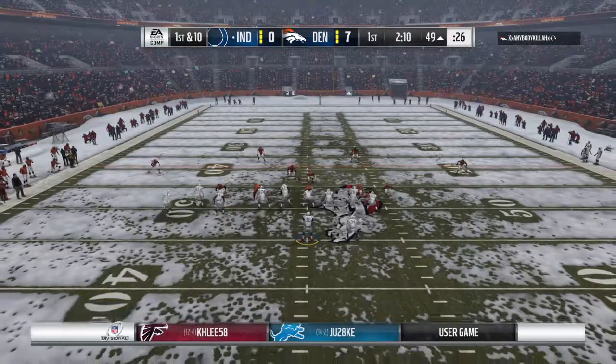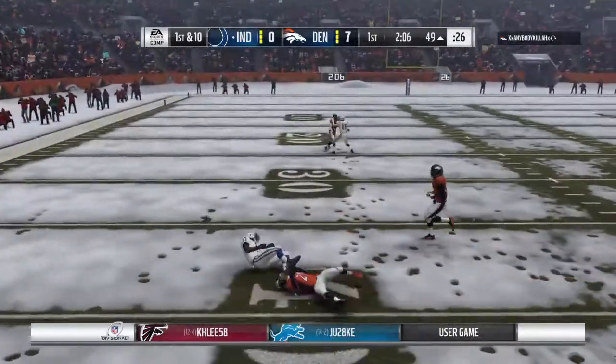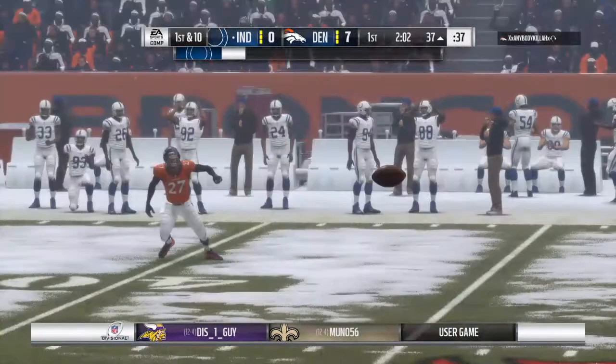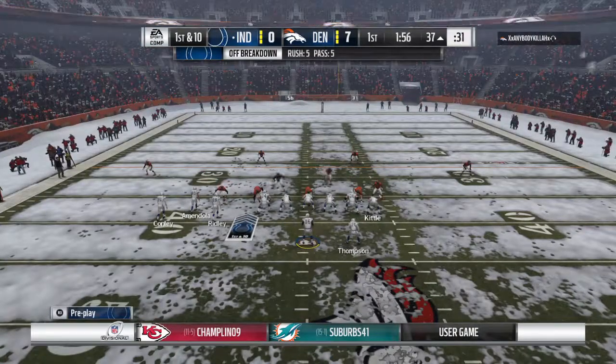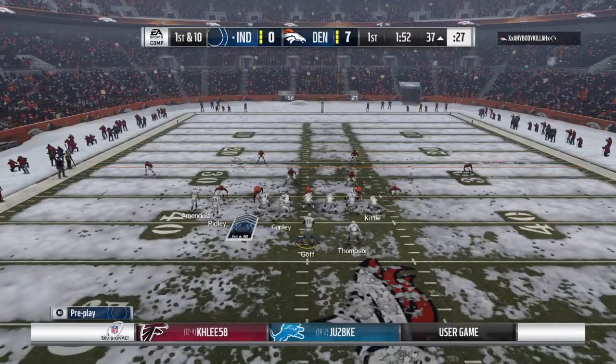Now a play fake here on first down. Jeffrey with a catch left side. And he is tackled inside the 40, not quite to the 35. 12 more yards there and another first down. Goff in the offense with a 1st and 10. And he's 4 for 4 now, throwing the ball to start the drive.